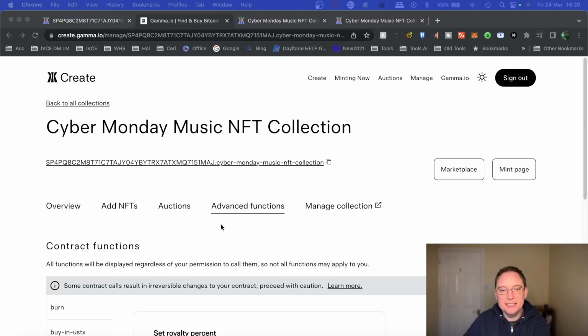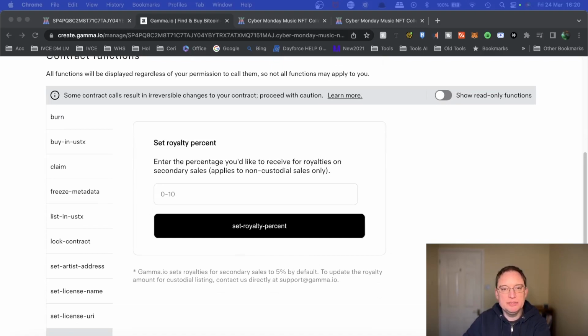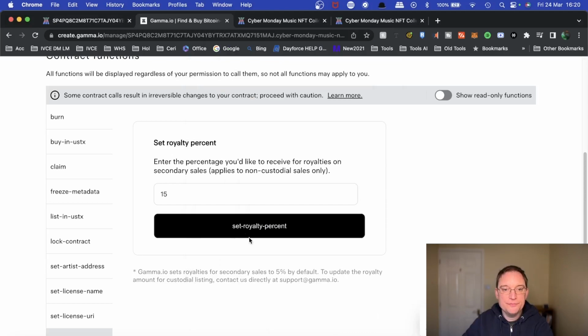Also what I've noticed is within advanced functions of where I am in my collection, you can go to set royalty percentage and you can actually set the percentage in here for secondary sales. So for example, I'm going to put in 20% and I'm going to set the royalty. In fact, I'm going to say 15. I've changed my mind because I feel that's a little high, because it was by default set to 5. So I've said 15 and I'm going to set royalty percent there. That then needs to go to my wallet. That's how it understands that. Transaction sent. So that will now be defaulted to 15% on every sale that happens after the primary sale.